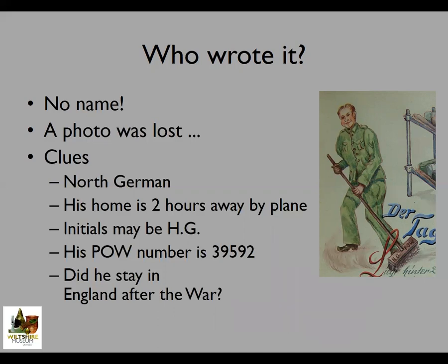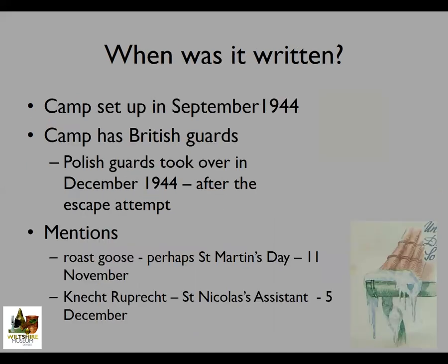You can see here there's a picture of the chap doing his chores, and on the broom you can see HG POW. From another bit, we know his POW number is 39592. And of course, you wonder, if this was in a house in Westminster, then how did it get there? Did he stay in England? Or did he go back? Did he give the diary to someone else? We didn't know.